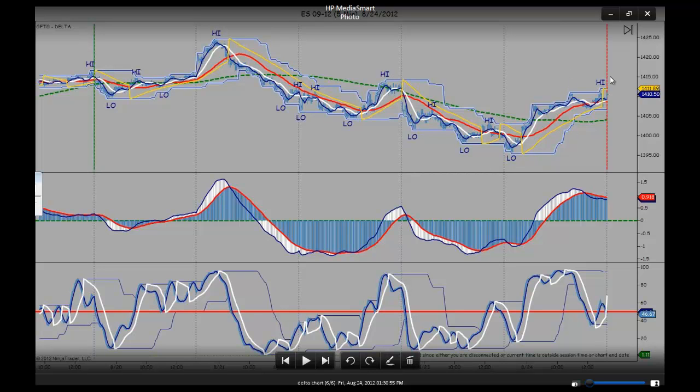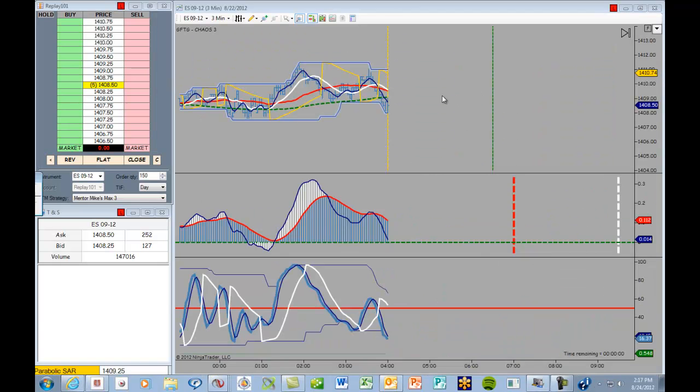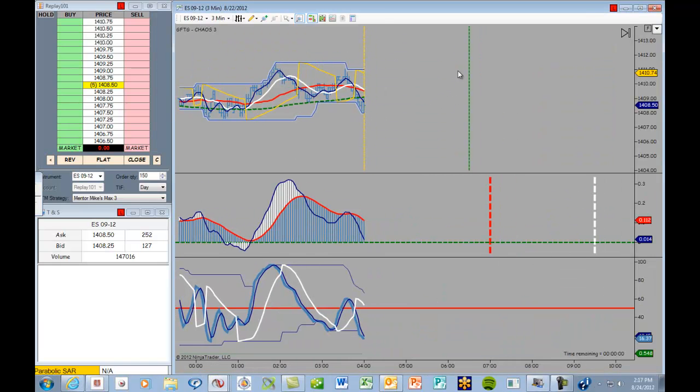So if this high stays, it suggests that we're going to go lower, and the first turning point will be a low on Monday. But remember, there's always the possibility that the market could turn around and rally higher, and this high could end up here somewhere and actually be in on Monday rather than today. So enough about this. Let's get started with our replay.